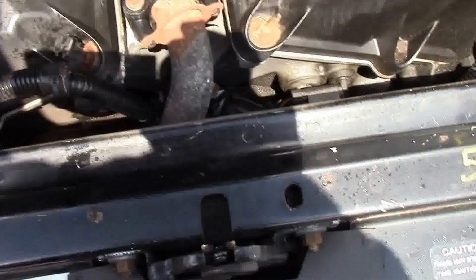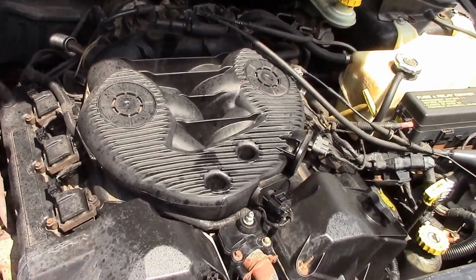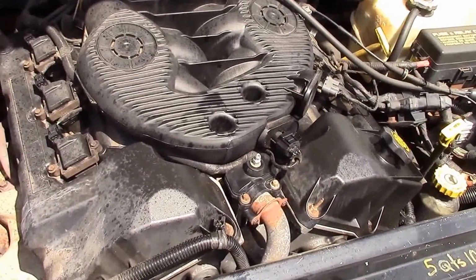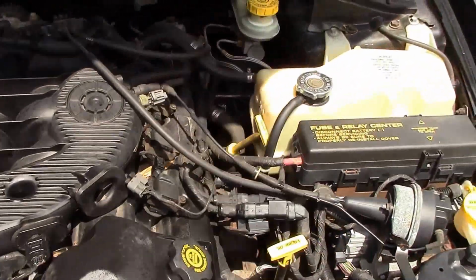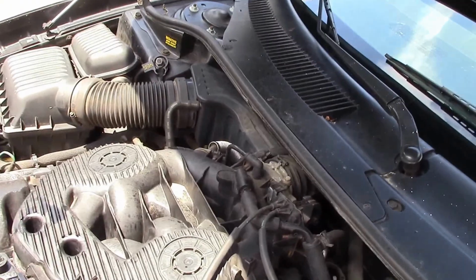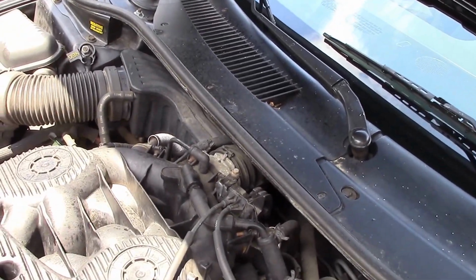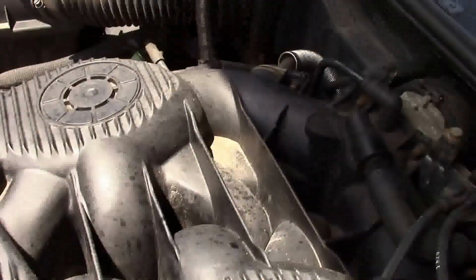Alright, now this is the 2.7 liter motor, which I believe is the better motor, but some people may argue with me, but I think it is. But the great news about this car is how good this darn thing runs. It runs fantastic. The motor doesn't smoke, it doesn't make noises. I mean, just a terrific car. Let me rev it up for you.